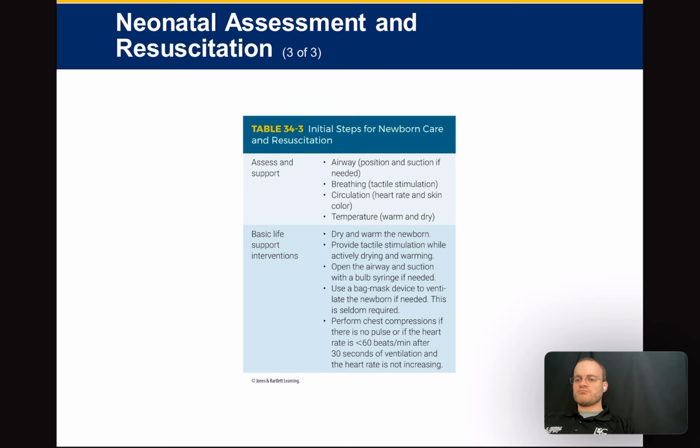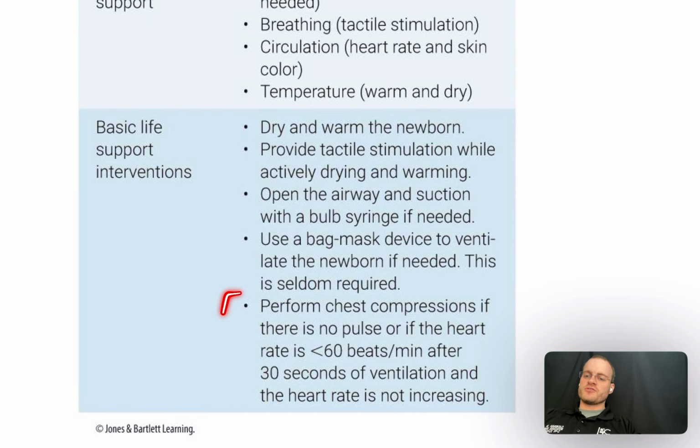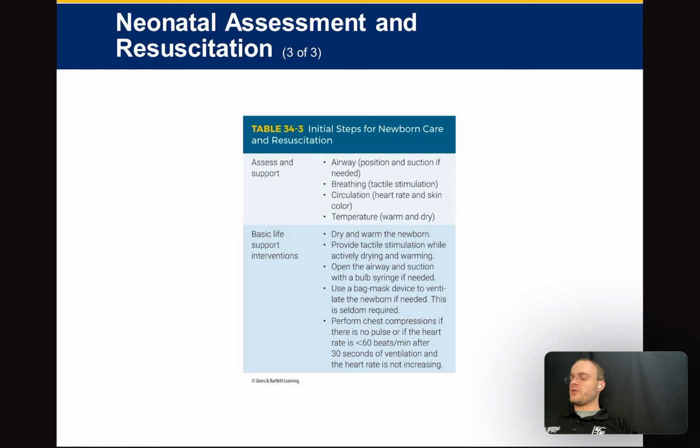So we've talked about that. This is important. Perform chest compressions if there is no pulse or if the heart rate is less than 60 after 30 seconds of ventilation and the heart rate is not increasing. So again, baby comes out, heart rate's 80, that's bad. It should be above 100. You do 30 seconds of ventilations, you notice it's now 55 or 60 or whatever, then you need to start full-blown CPR, chest compressions and ventilations, okay? So you don't have to wait for it to be zero like we do in adults to do CPR. You just go full-blown CPR if it drops below 60.